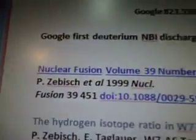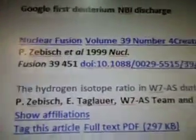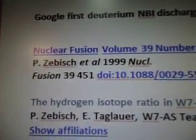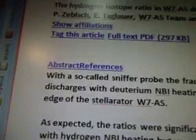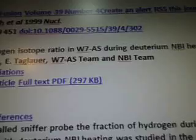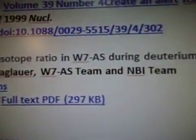And so I googled first Deuterium NBI discharge. I didn't know what it meant. And I have a PDF file for you to look at. Nuclear Fusion volume 39. It's called the hydrogen isotope ratio in W7-AS during Deuterium NBI heating. And there's the authors there.